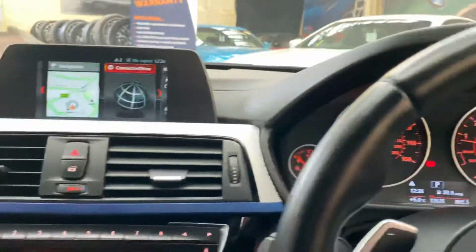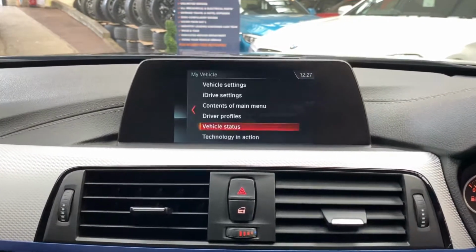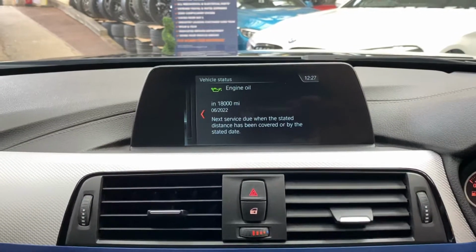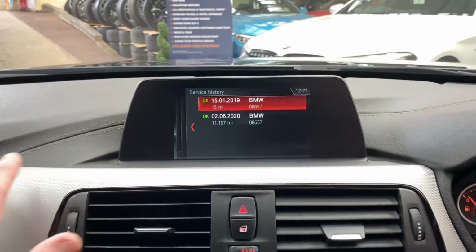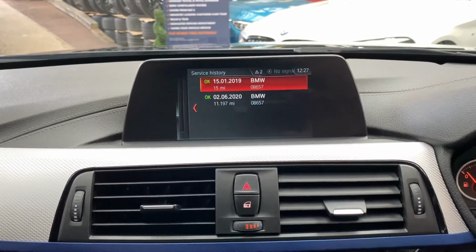Going back to the main menu now, we will of course show you the rest of the features. In terms of the vehicle service history and service information, you'll see that it's very, very recently been serviced, 18,000 miles till next service, and does come with full BMW service history. And as you can see there was a very, very recent service. That would have been its first one of course, and that is full BMW.